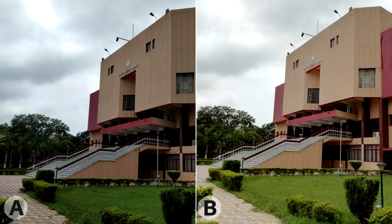Now this is another broad daylight shot but on a slightly overcast day. Notice the difference of the color of the grass and also the clouds at the background. I hope you have made your decision till now. Pause the video if you want and let's move to the next one.